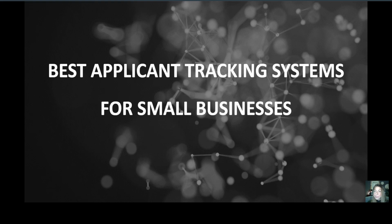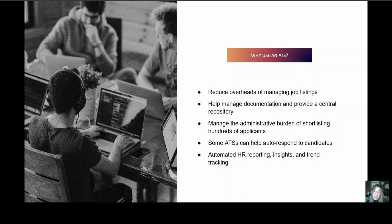This does include recruitment, of course, but an ATS can help you manage the burden of hundreds of job applications and job listings themselves. Now, it is important to remember why we use an ATS, why I'd recommend using an ATS. So, in terms of reducing overheads of managing multiple job listings, a lot of these tools can help automate that for you. You're also able to create clones or duplicates of a lot of job listings on multiple ATSs. Therefore, you're not going to have to do this manually every single time, hopefully with the right ATS.